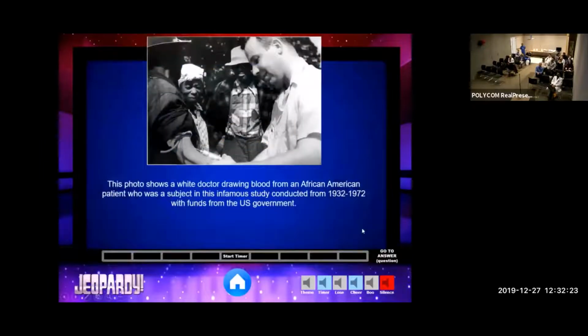So this photo shows a white doctor drawing blood from an African-American patient who was a subject in this infamous study conducted from 1932 to 1972 with funds from the US government. Tuskegee. Tuskegee study, that's correct.